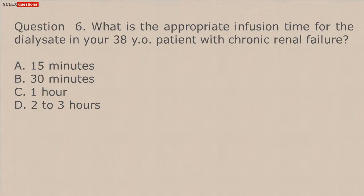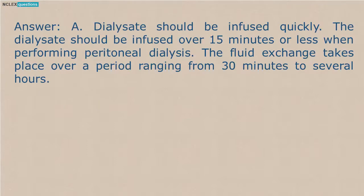Answer A. Dialysate should be infused quickly. The dialysate should be infused over 15 minutes or less when performing peritoneal dialysis. The fluid exchange takes place over a period ranging from 30 minutes to several hours.